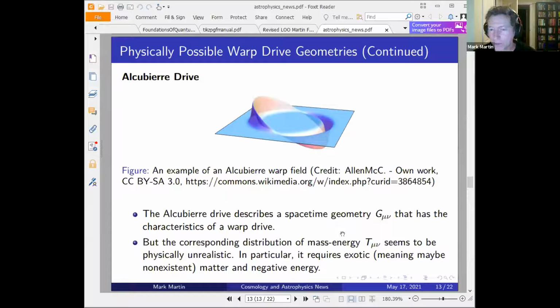There is an example of a warp drive concept that's been around for probably about 20 years, and that's the Alcubierre drive. I'm showing a picture here of the kind of distortion in space-time that the drive corresponds to. What Alcubierre did is he came up with a space-time geometry that has these desirable characteristics. But you also have to deal with the other side of the equation, the stress energy tensor, T. If you figure out what kind of distribution of mass energy you need to create this space-time geometry, it requires some kind of exotic matter or negative energy. And we don't know whether those things exist. So this is probably not a realistic path to a warp drive.